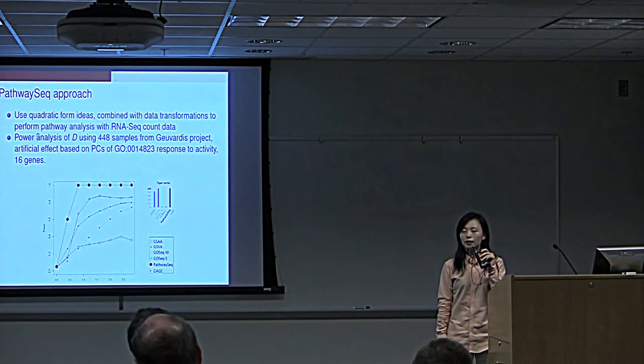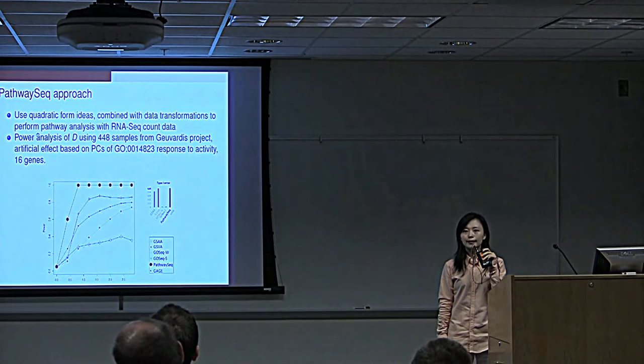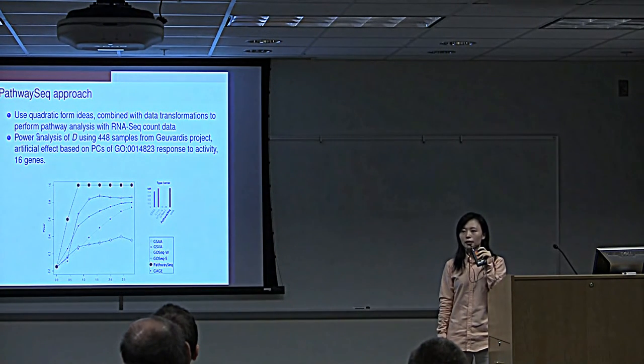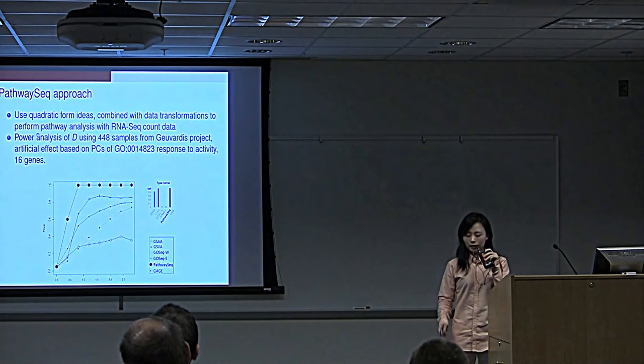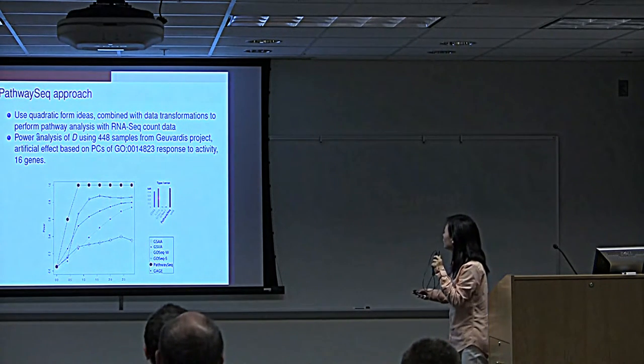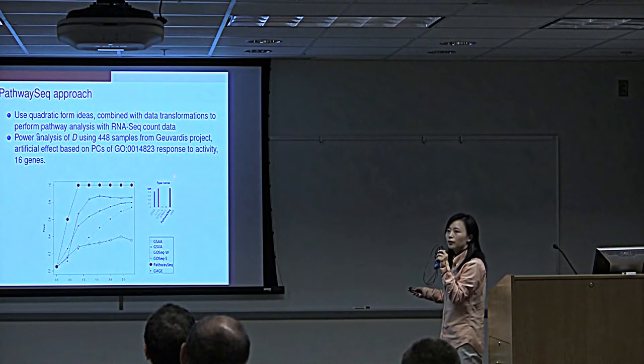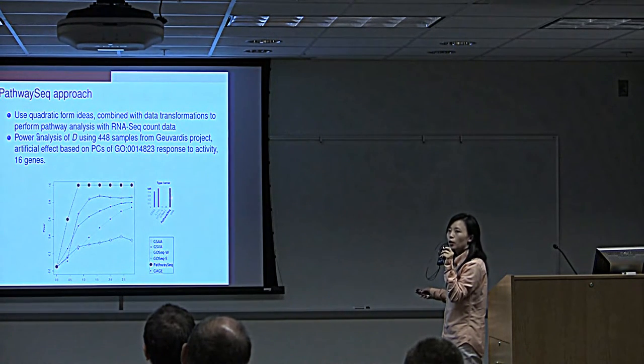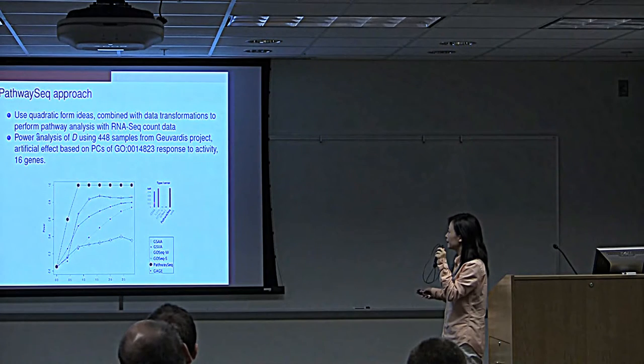Besides pathway-seq, there are five other existing methods people use for RNA sequencing pathway analysis. This is for the false positive rate. You can see that GSEA, GSVA, and pathway-seq can control the false positive rate reasonably.